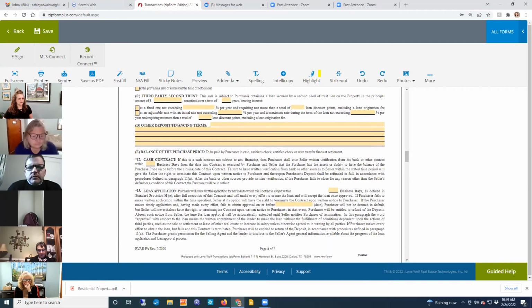11E that says balance of the purchase price. It says to be paid by purchaser in cash, cashier's check, certified check, or wire transfer funds at settlement. I think there is a very strong case to say that we said we'd pay $300,000 for this house. That is the purchase price.